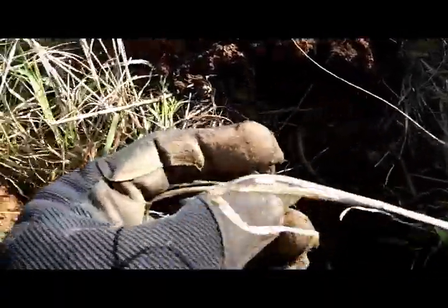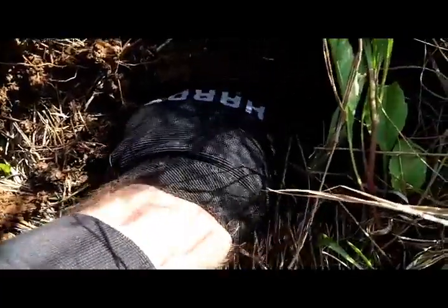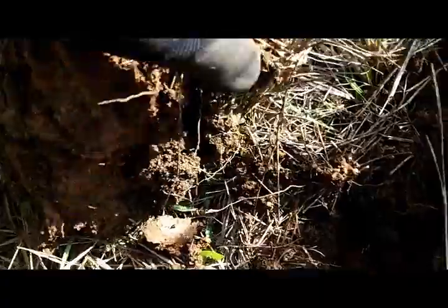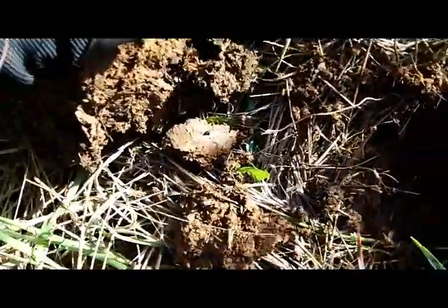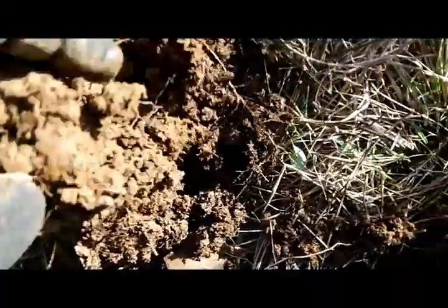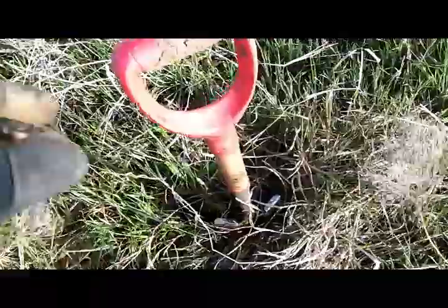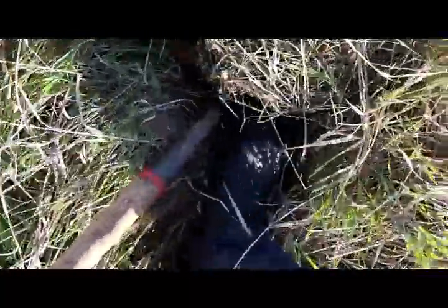Yeah, just had some more old window pane glass pour out of this one. And we have a 60 signal in here. Just a bullet casing. Yep. Nice loud 78 signal down here. But it feels weird. It feels like there's stone down there.